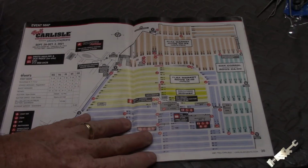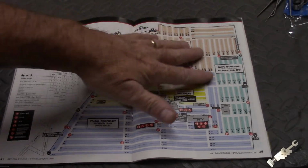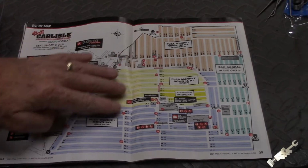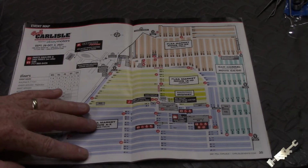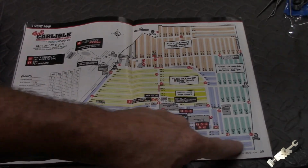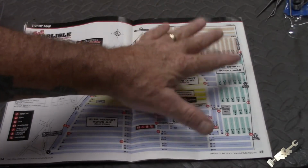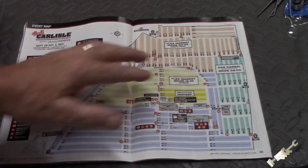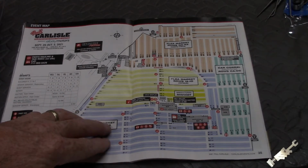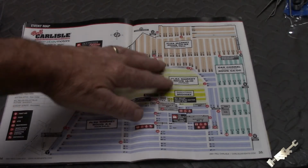Now, I parked over here up at gate 5, and I covered pretty much all of this area and most of this. I think right around in here I kind of bailed out, and this is the car corral where they have complete cars for sale, and they also have people selling cars, although not as many, in the swap meet area.